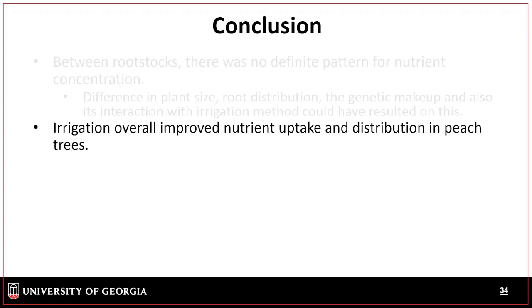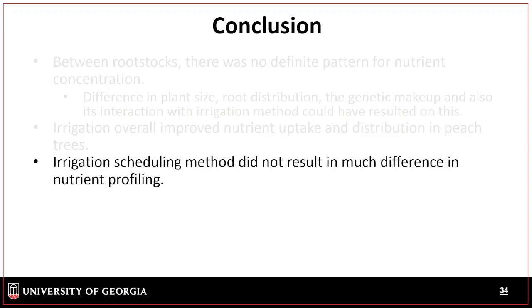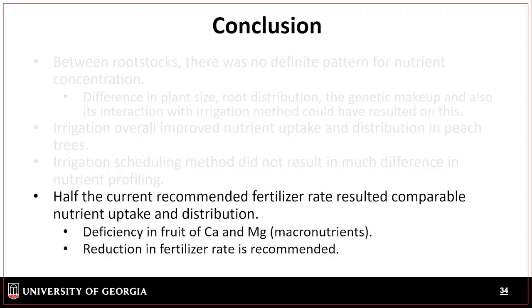So overall, irrigation is always important. It does help nutrient uptake and also concentration in your plants, which means you need some type of water moving in the tree. And irrigation scheduling didn't really make a difference between the different nutrient profiles. And the take home: always calcium and magnesium were coming up as deficient in general across all the studies. I will be curious to see if you are seeing the same things in your analysis, which may be something important to look at.